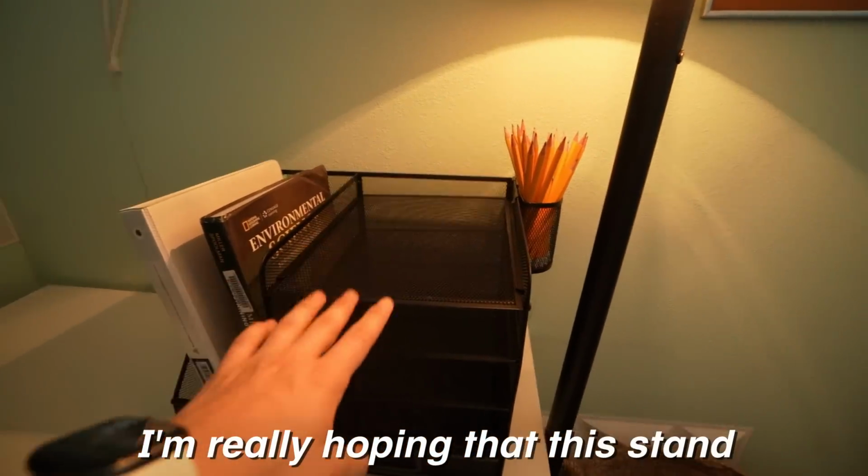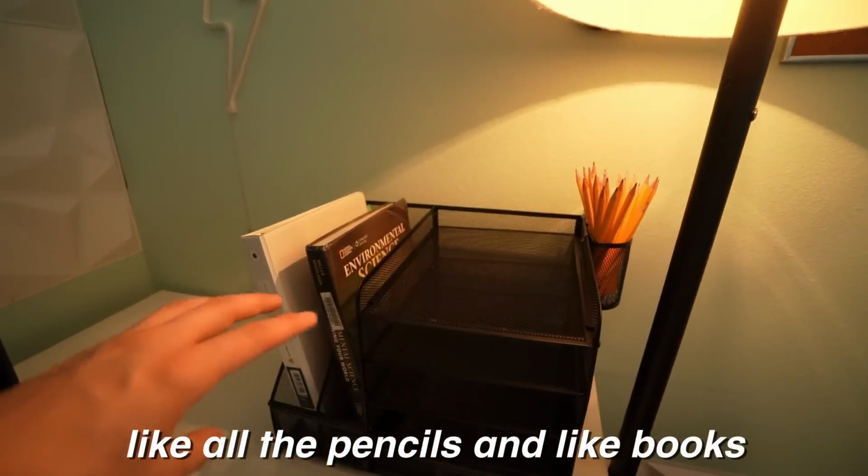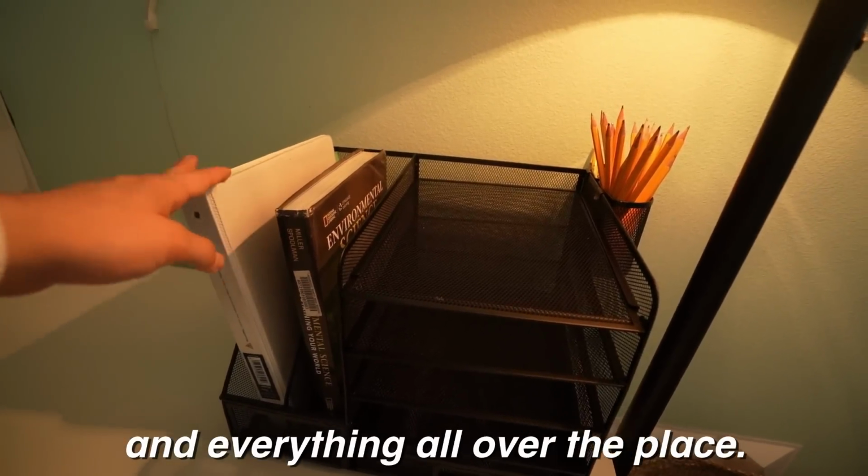I'm really hoping that this stand over here solves his problem of just having a super messy desk with all the pencils and books and everything all over the place.